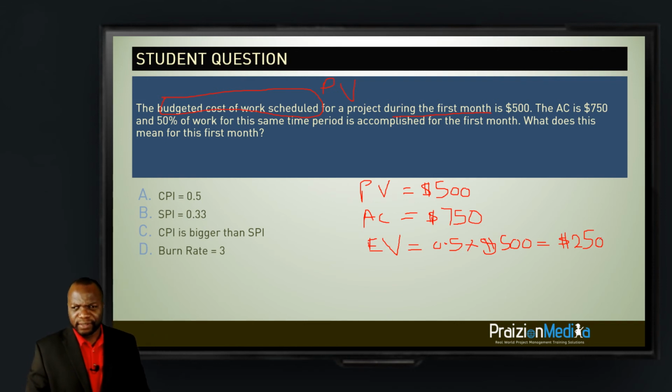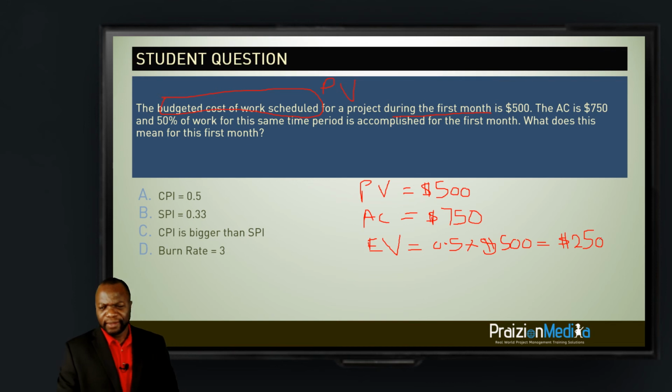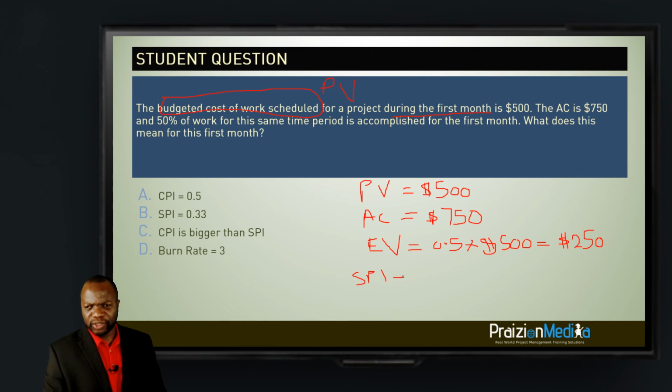Now, if you did this, you could find the SPI and the CPI quite easily. The SPI is going to be the 250 divided by the 500, right? And that will be 0.5.